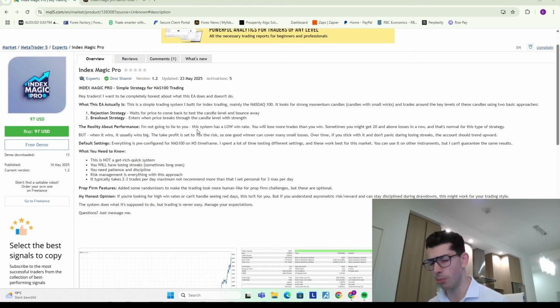So the concept of impulse candles is nothing new. It's been around for a while. It's a real strategy. However, you don't see it as frequently in the MQL5 marketplace. So curious to see why Drawer chose to use this particular approach. But overall, there is something here. There is a real strategy, and this can work.